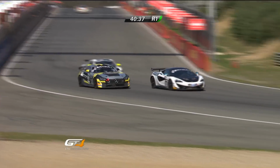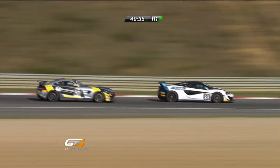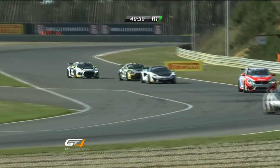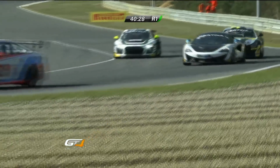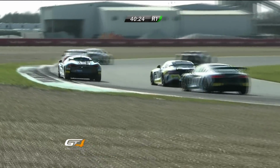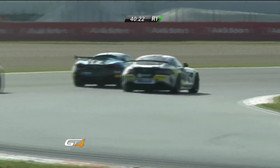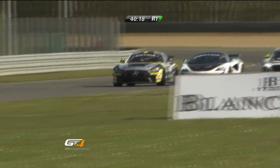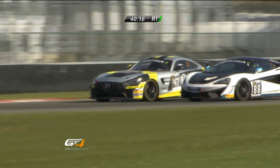A pair of Team GT McLarens not in the top 10, in fact not in the top 20. Paul Rees in 24th position, the sister car of Felix von der Laden tucked in behind, about 2 or 3 positions further back. So those 570Ss needing to find a little bit of pace, but new to the series with Team GT, and I'm sure they will pick up the pace as they go. But the competition at the front is absolutely red hot.